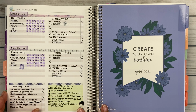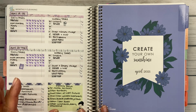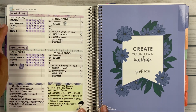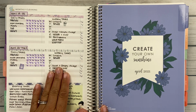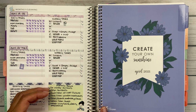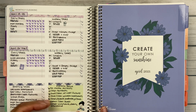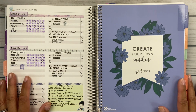I did pretty good with my monthly cleaning. One of my planner friends had asked, do I really do all of this? And I will say, yes, I'm pretty religious on the daily tasks and the weekly tasks. Like that's house cleaning to me. And then the rotating and the monthly, I do what I can. I like to do as many as I can, but some of them just don't make sense for us. Some of them I do on a regular basis anyway. And then, depending on the schedule, what can I get done?